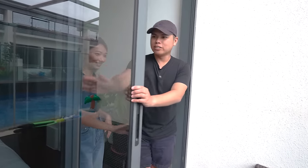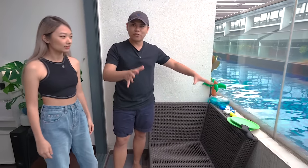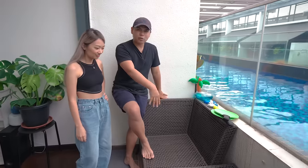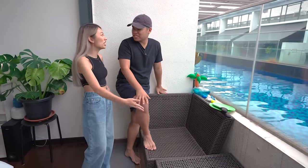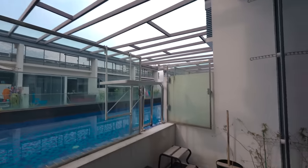Okay, balcony time. The highlight of his entire house. Yes. His balcony and the pool next to it. Okay, the balcony is not very big, but it's able to fit this. I don't know what this is called. Lounge area. The other time I came here with Chow and Prav to hang out at Rainer's place.